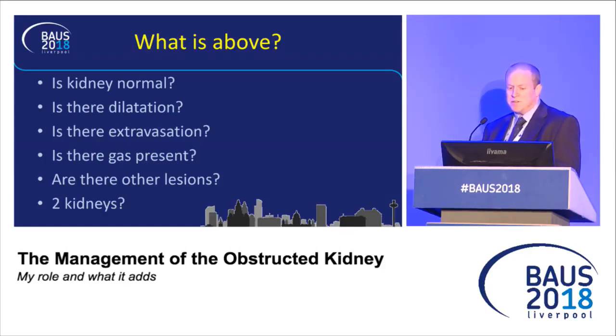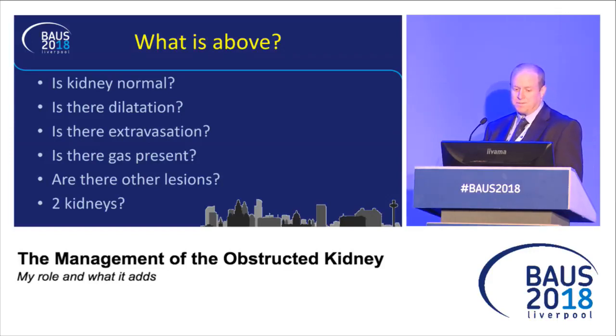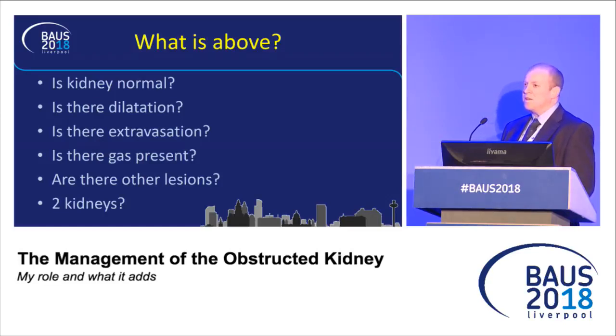The presence of gas is a serious alert, and emphysematous pyelonephritis may be a rare indication for an acute nephrectomy rather than anything else, but a lot of these patients that are extremely unwell may need temporising with a stent or a nephrostomy. And most importantly of all, perhaps, is there another kidney? So if this is the only kidney, you might be dealing with acute kidney injury, renal failure and urea, as well as all the other complications of sepsis.